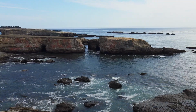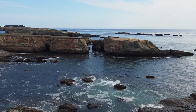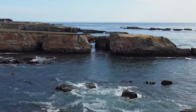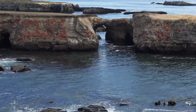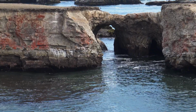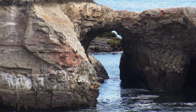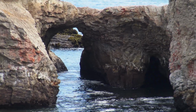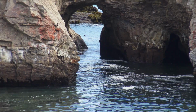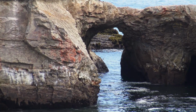Okay, I've moved a little farther along to try and get the most open perspective on this double arch. I think I found it right about here. You can see that is definitely a bridge over the water. And then the other arch comes in from the right over there. So pretty impressive.